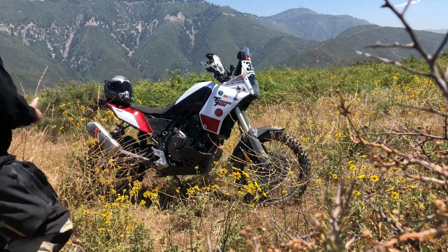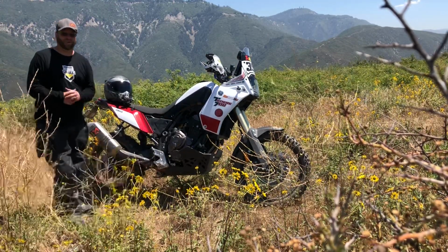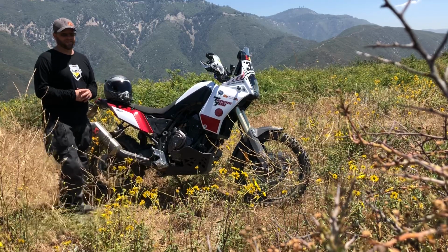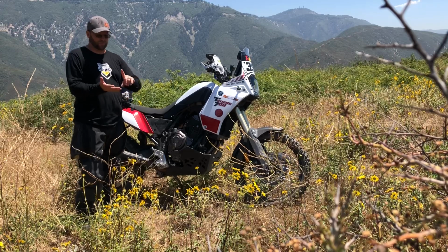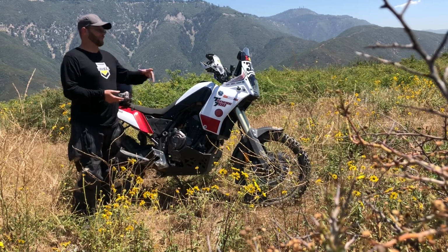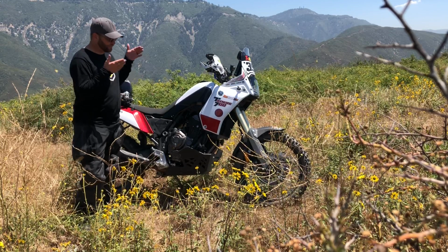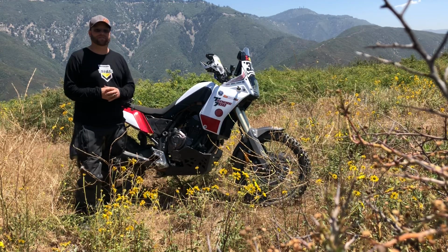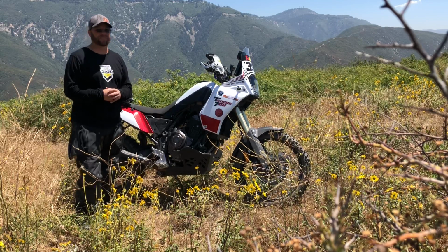We're up in the San Bernardino National Forest this morning testing out this brand new Yamaha T7. Now this bike has been a long time coming. You've seen lots of reviews from Australia, from Canada, from Europe, from all over the East Coast now. California has yet to get their first batch of T7s. This bike came from a different state, which gives me the opportunity to test it today.